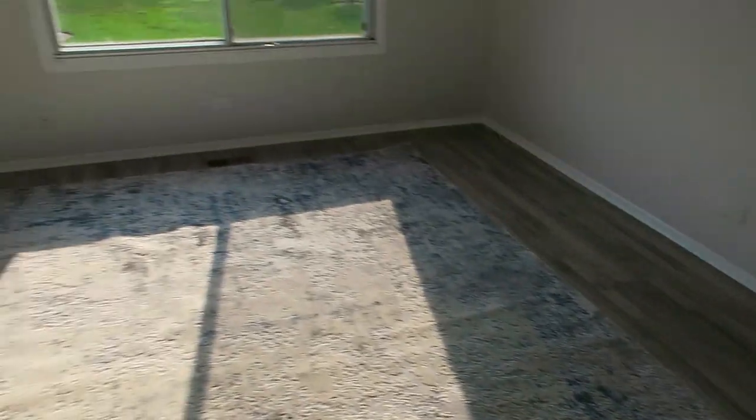So this one's also from Home Goods. It has some blue and gray textures in it, looking really good. So we're just laying them out to flatten out since they've been rolled up for like 2 weeks. And then obviously the closet has not changed at all, but this is what we're looking like. But that's the check-in for the week.